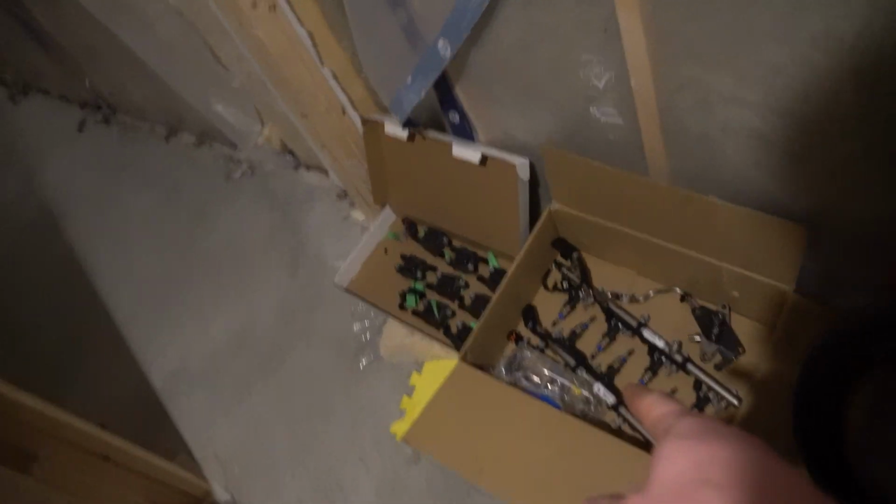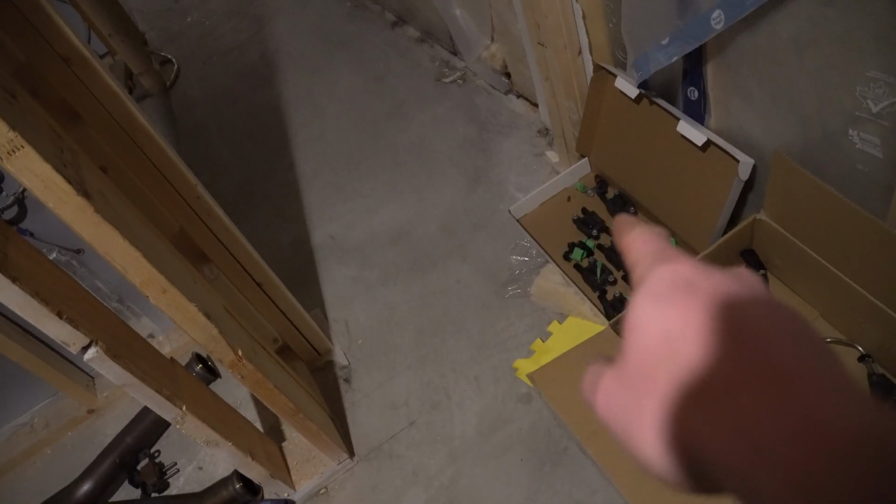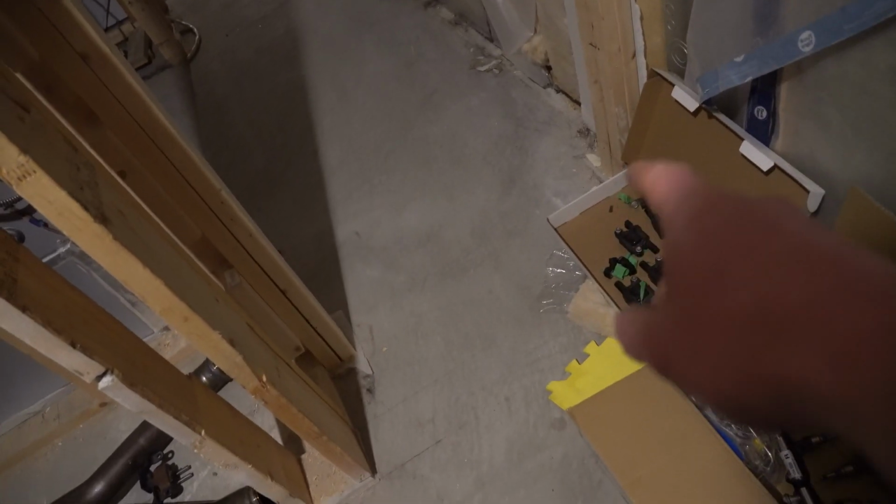I've gone ahead and switched out the injector seals on all these injectors. I have a video up on that if you want to go ahead and watch it. I've put the coils inside this box because we're obviously going to use them and I wanted to keep them together. And we have our knock sensors and our crankshaft positioning sensor.